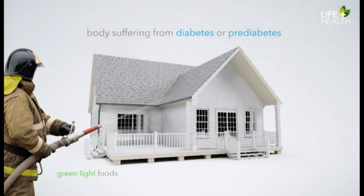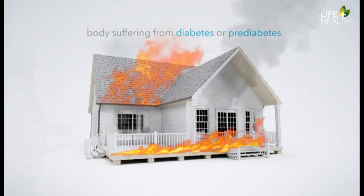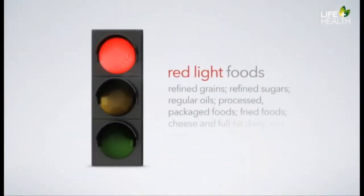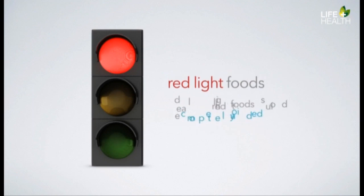Remember the analogy that when you have a disease like diabetes, it's kind of like your body is a house on fire. Green light foods are like the water on the fire. Red light foods are like the gasoline. These foods raise blood sugars, promote inflammation, raise cholesterol and triglycerides, promote weight gain, and significantly increase the risk of many different diseases.